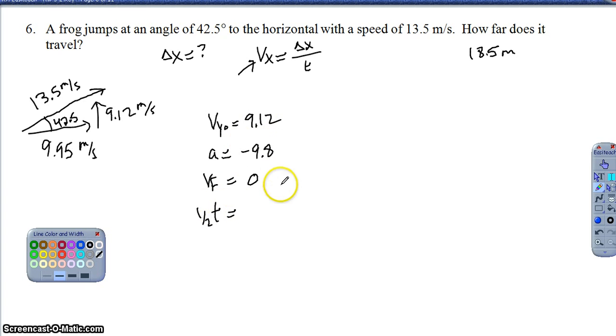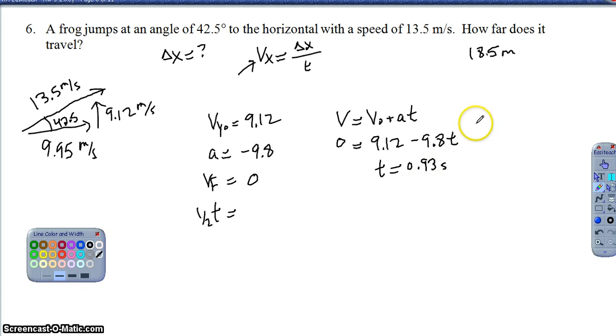There's nothing wrong with doing this, but I just have to realize that that's only half of the time. So if I set up vf equals vo plus at, my velocity as a function of time, I know that the velocity at the highest point is 0, the initial velocity is 9.12, the acceleration is negative 9.8, and the time is what I'm solving for. So again, solving for that time, I get about 0.93, but I do have to realize that that is only half of the time. That is only the amount of time it takes to reach the highest point. That does not tell me the time that it takes to come back down. So I simply double that number, right? So my total time would be about 1.86, based on where I've rounded my answer off.